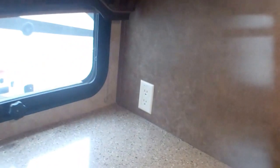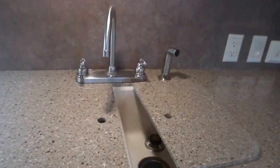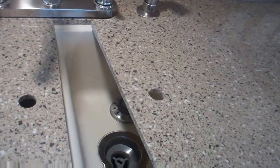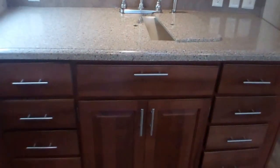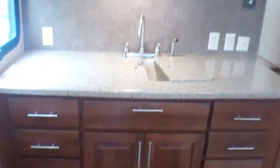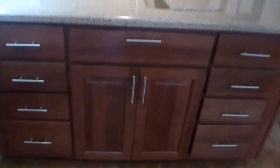Lots of plug-ins at either end, so if you want to keep your appliances out of the way, your coffee makers, things like that. Tons of space. Got a high-rise faucet. Our sink is rated to 450 degrees, so we can drop those hot pans in it without a worry. And look at all the storage, folks. Huge amount of drawers, just tons of storage for any utensils. You could really bring, truly, the kitchen from home.